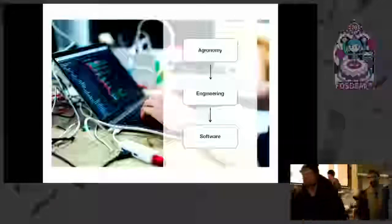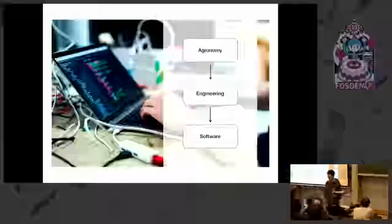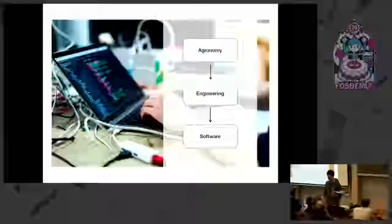So right now we are between 80 and 90 people and 7 developers in the software team.